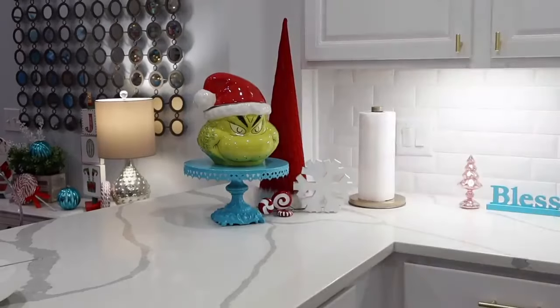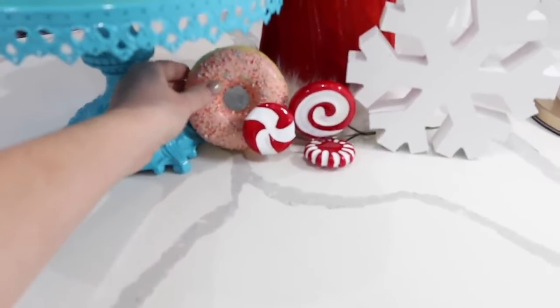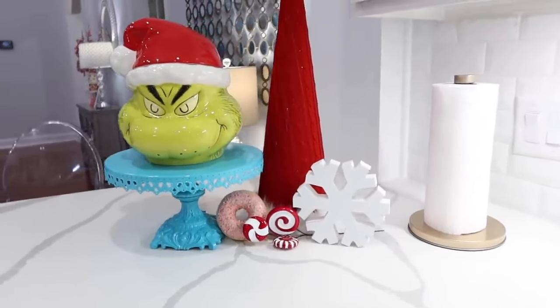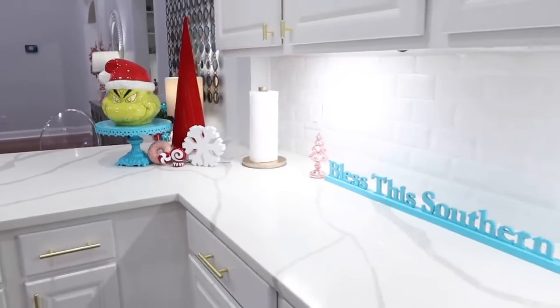At first, I was a little bit hesitant about how the blue and the green was going to go together, but honestly, I couldn't imagine it any other way. I feel like they go together perfectly, and there's so much green in my decor, and there's so much turquoise in my decor this year. It really brings it all together.